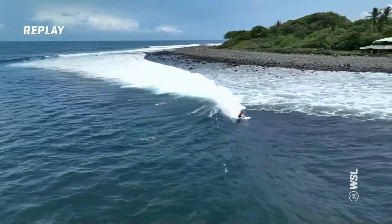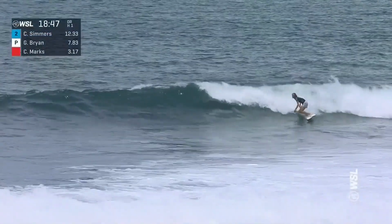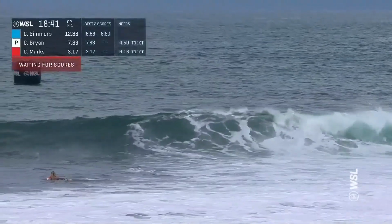Backs it up again for a second time. And she looks sure-footed. The board looks good. C.Simmers behind her, with a little bit of fold in the wave. She notices that fold and she kicks out to maintain priority over Caroline Marks.